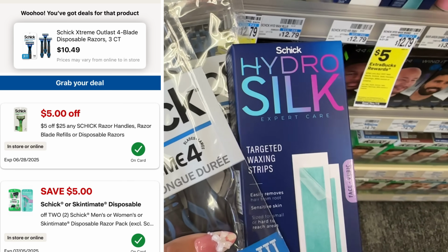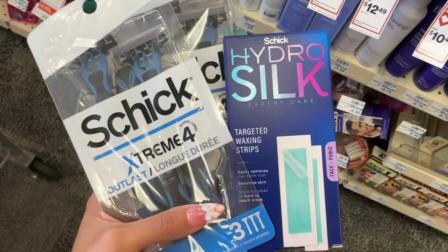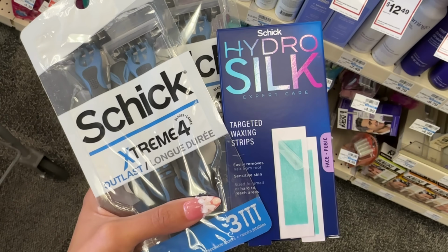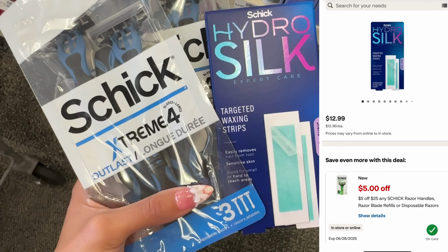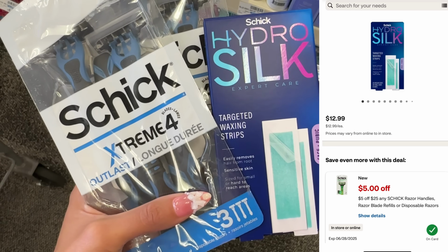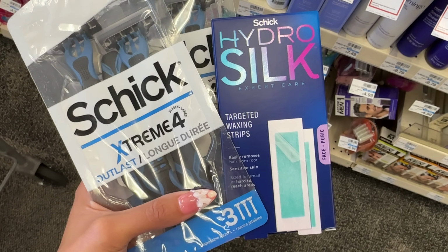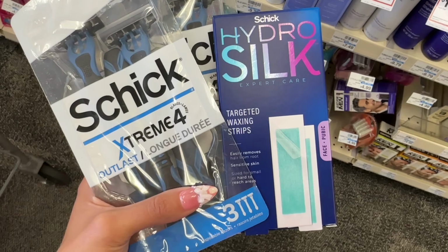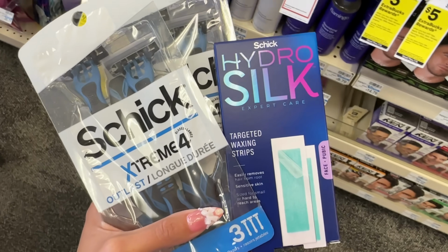So the Chic razors are buy 2 get a $2 extra buck, and the Hydro Silk little waxing strips are part of that deal for buy one get a $5 extra buck that I showed you on some of those other products. So this is $12.99. The razors are $14. These items total $26.99. We have a $5 off $25 digital coupon for these products, and we have a $5 off 2 on the razors.